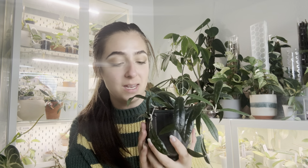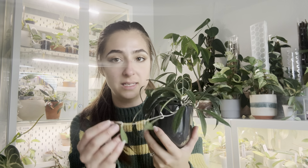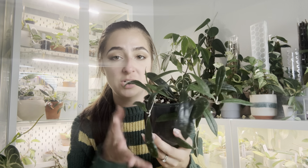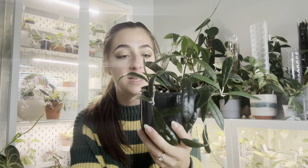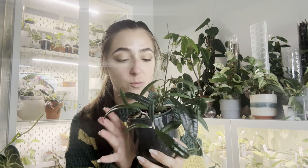I think I showed it off in a video earlier this month. And I do agree with one of the comments I got in that video that it needs a lighter pot. I think a lighter pot would accentuate the dark foliage better because it does have really nice dark green foliage and it gets lost with this black pot. So when I do repot it, I will be giving it a new decorative pot. I just think it's gonna look a lot better with that.